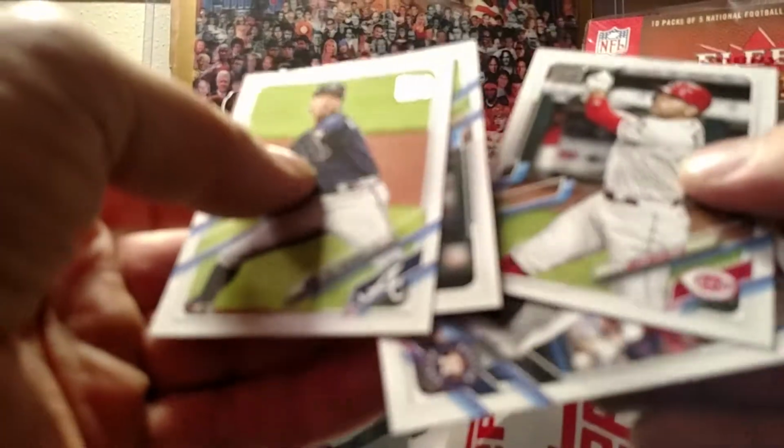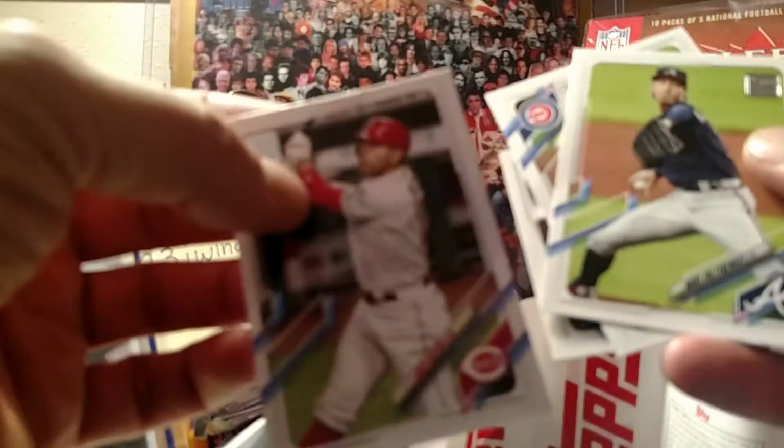Oh, please don't be a... Okay, good. It's Votto. Yeah, I don't care. Make a paper airplane out of the Votto. I don't care about Votto.